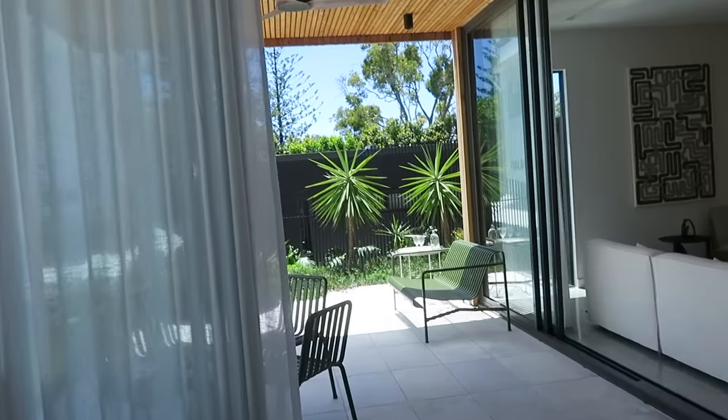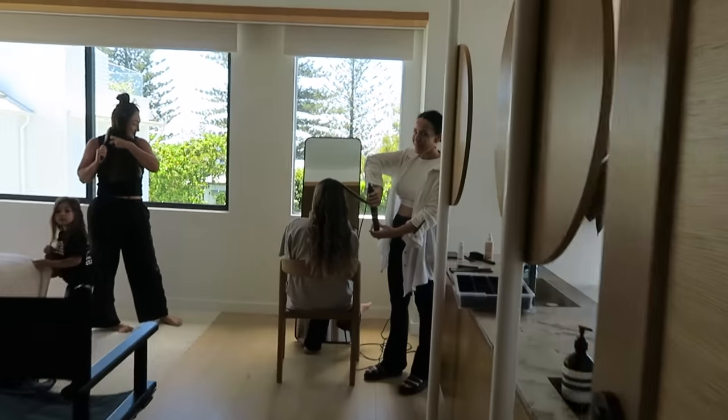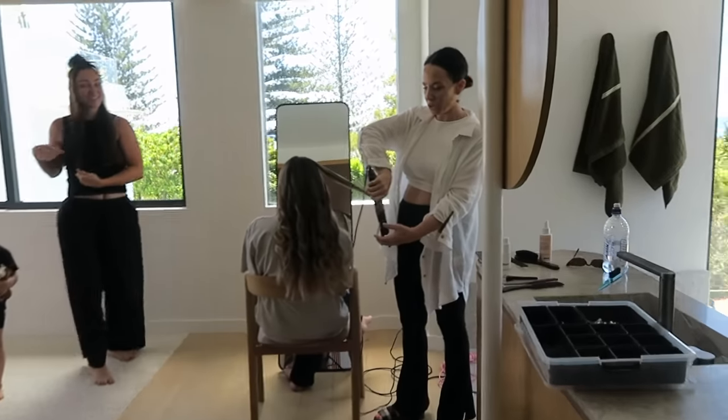Oh, this is stunning. Okay, we're gonna go up another level. There's a lift in here, what? Oh, I'm puffed.